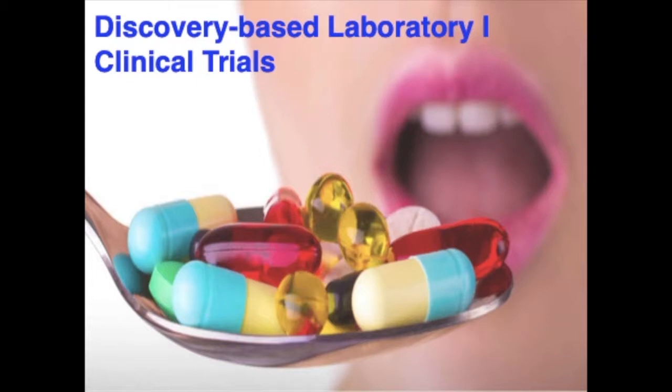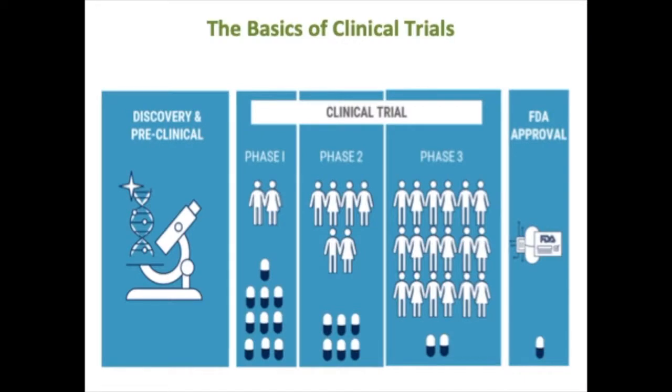Block 2, Unit 7, Clinical Trials. Clinical trials are studies in which people volunteer to test new drugs, diagnostic tests, or devices.